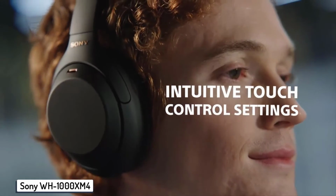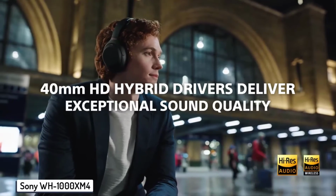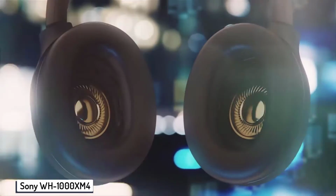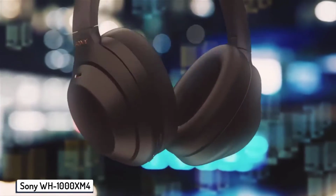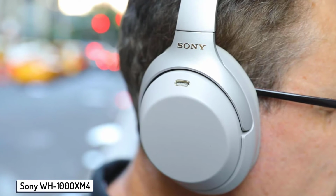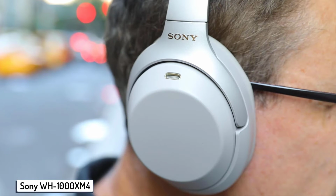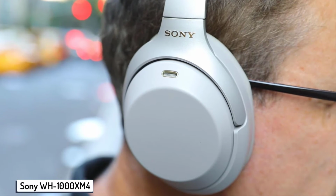Cupping your hand over the left ear cup activates ambient mode, which is still one of my favorite features. It dramatically lowers the music and uses the microphones built into the headphones to play what's going on around you. Not a huge deal for anyone still spending most of their time at home like I am, but super useful if you need to quickly catch an announcement from the pilot or train conductor while commuting.